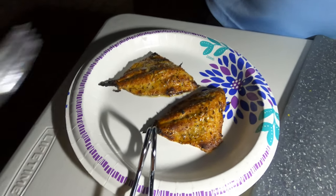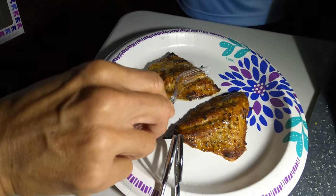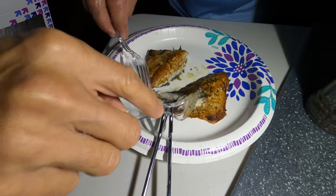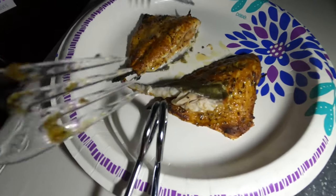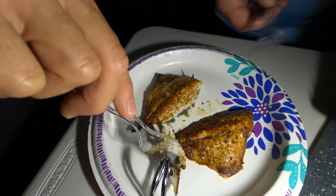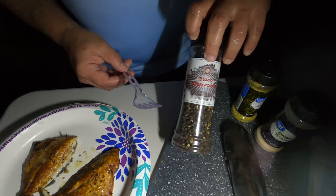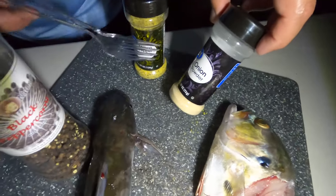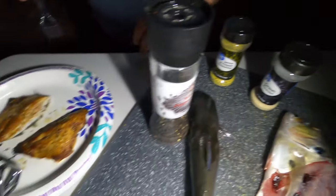Actually, I want to try this before we go inside. Oh my goodness, look at this. Look at all the white meat. Very juicy. And just like you guys saw, I'm seasoning this filet with black pepper, lemon pepper seasoning, and onion powder. That's it. Delicious.